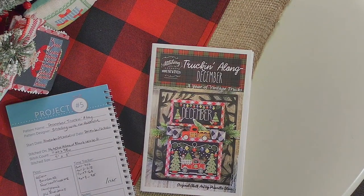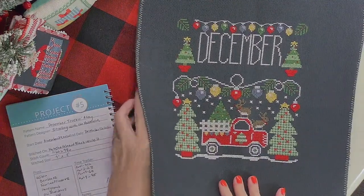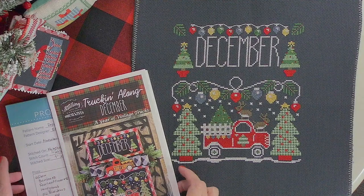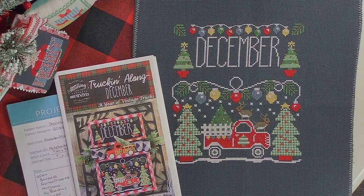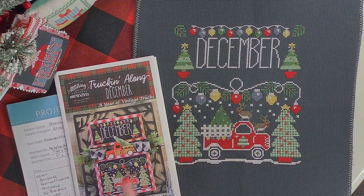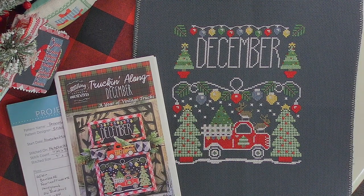Ooh, good. Okay, so December. This is probably my favorite one so far. And on this one, let's see. I didn't make any changes, actually. The only thing I did is I left the little chicken off. And I added a star here. So there's a little chicken. And there's a star.